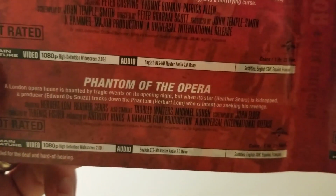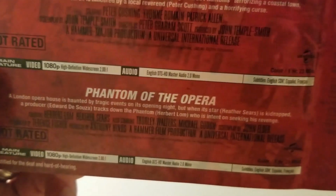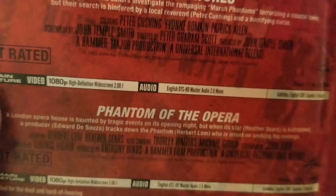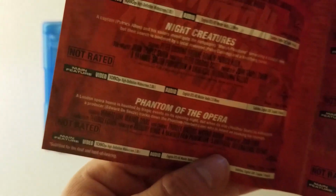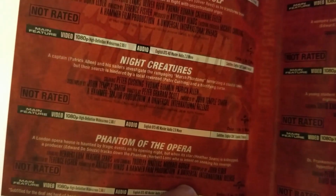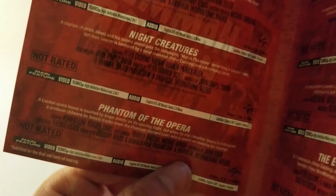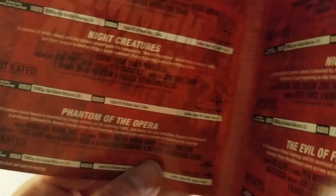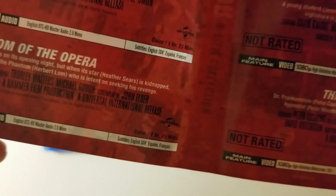The Phantom of the Opera. A London opera house is haunted by tragic events on its opening night, but when its star is kidnapped, a producer tracks down the Phantom, who is intent on seeking his revenge. I've watched a couple variations on Phantom of the Opera. It's never been really something that's jumped out at me. I've seen the Robert Englund starring one. Even the Universal Pictures one I kind of thought was a bit of a drag. The original Universal Monsters one. So I haven't seen much more outside of that, but I'm always willing to give it another try. This one's not rated, and it's 85 minutes, so it's nice and pretty tight, too.